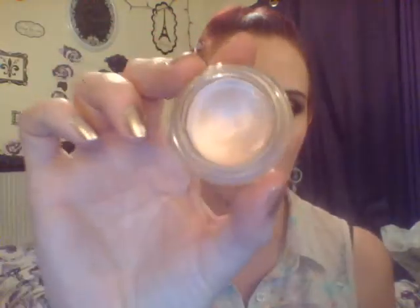I use Color Tattoo. Here it is. 24-hour Color Tattoo, barely branded, usually as my base. This is part of the metallics, but any of the beigey type things. And this just adds an extra primer on my eye to help things really stay.